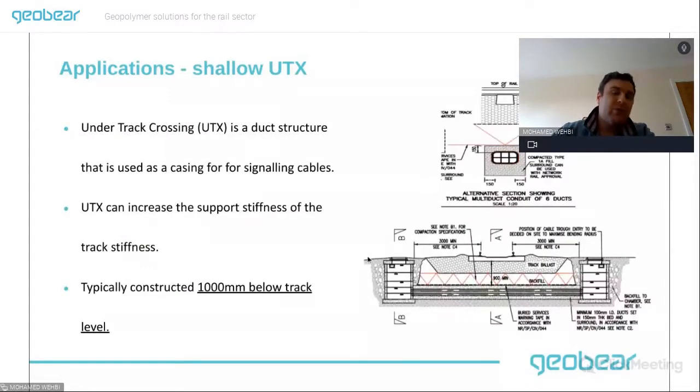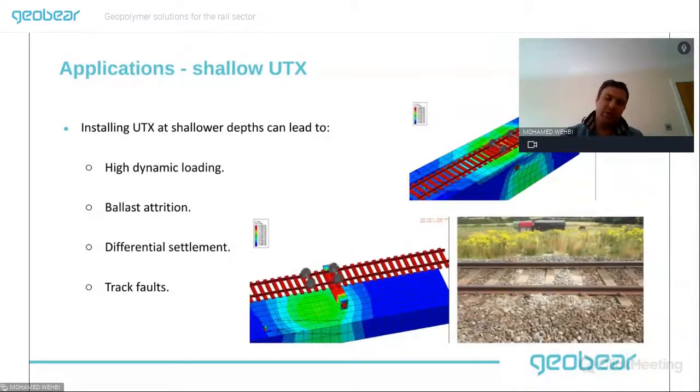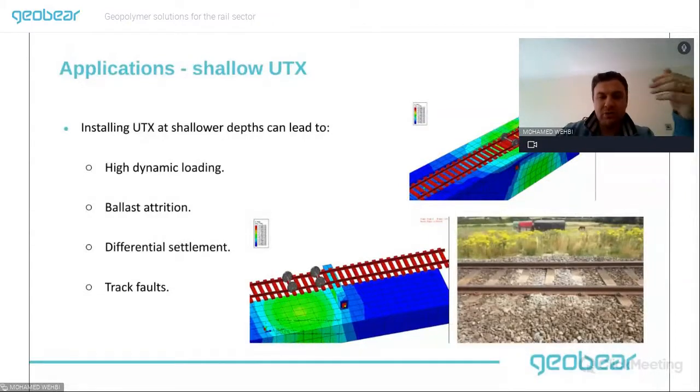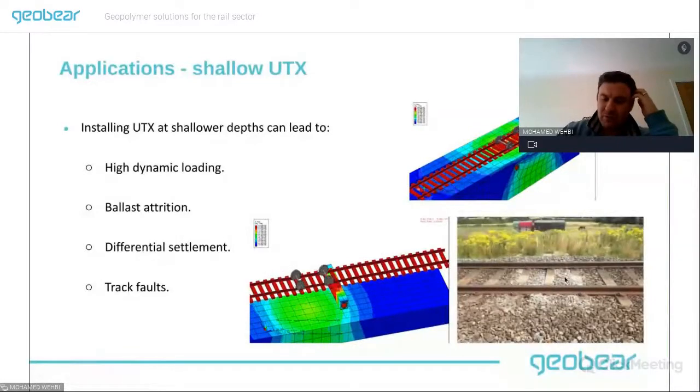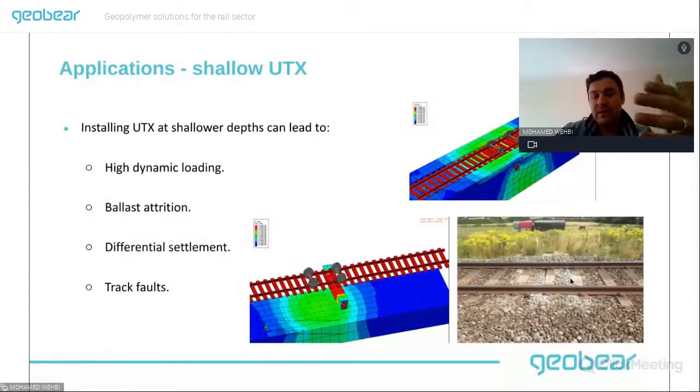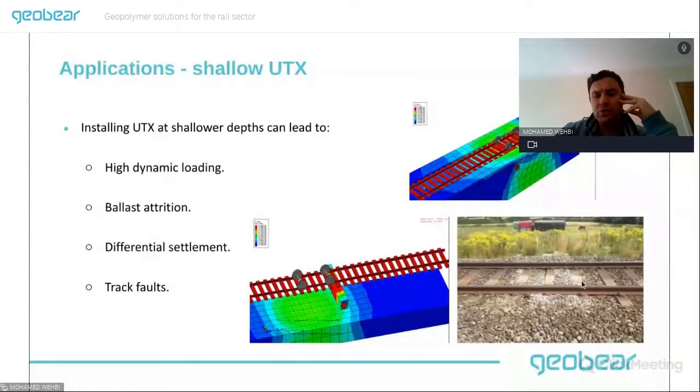Another application also is with shallow UTXs, or shallow under-track crossings. Now, typical under-track crossings need to be installed almost 1 meter below track level. This is to ensure that the under-track crossing is well protected, and also to ensure that there are no hard spots being created at the surface. Now, if you try to move the under-track crossing to a shallower level, so instead of installing it at 1 meter deep, installing it, let's say, half a meter deep, you tend to end up creating high dynamic loading, ballast attrition, differential settlement, and track faults. So you tend to get a lot of problems. And I've seen cases where this has happened, and the consequence is poor track quality around that location.